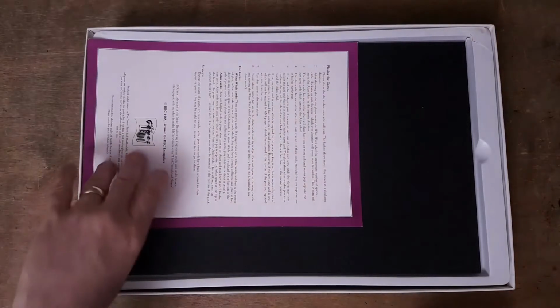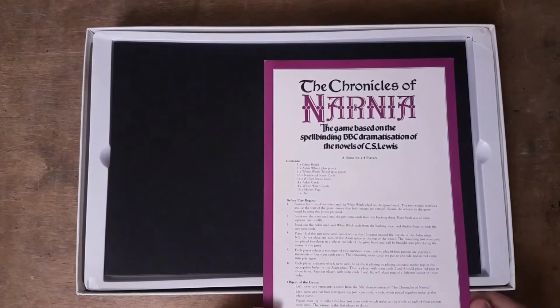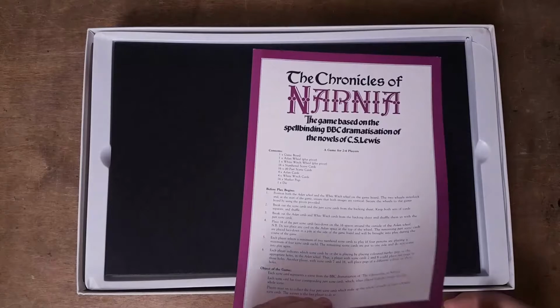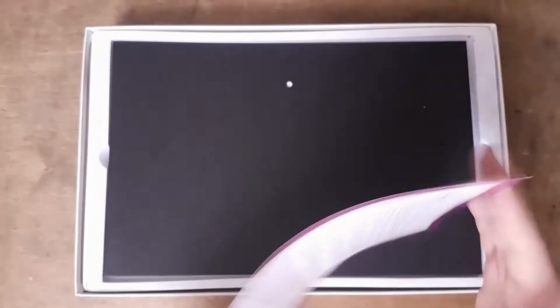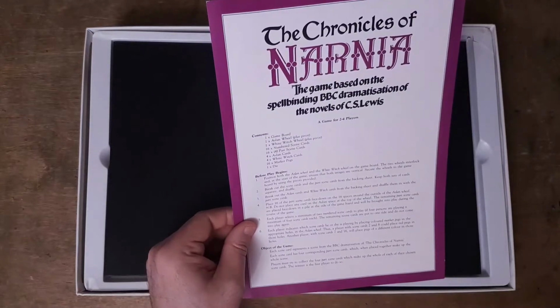Inside, again, just a clear box. First thing we're presented with are the instructions and a list of contents I've been through, and it is totally complete. So it is just one page, double-sided, but it's on nice thick paper. Nowadays, if you bought this game, it would be on thin, cheap, almost tissue paper.